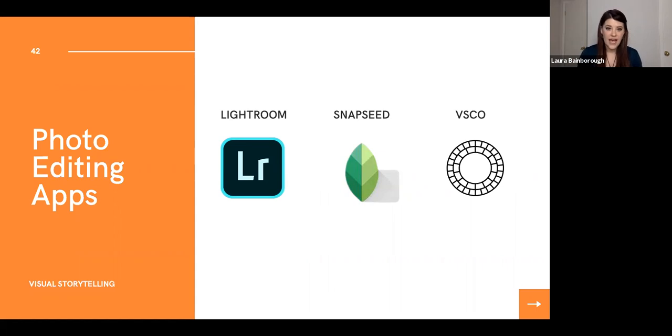So Lightroom has a mobile app. They also have a desktop app. The desktop app is definitely more for professionals. It might be a little overwhelming if you don't really know what you're doing, but the mobile app is a little bit more user-friendly, and you have lots of fun ways that you can play around with your photos through Lightroom. And even if I'm out traveling and I didn't want to bring my laptop, sometimes I'll take my pictures and I'll throw them into mobile Lightroom. So it's definitely a very cool app.